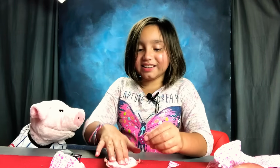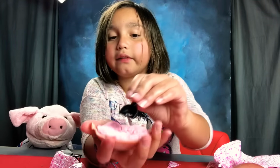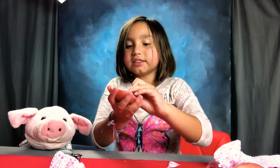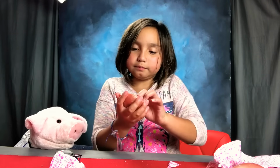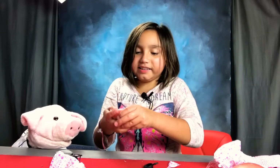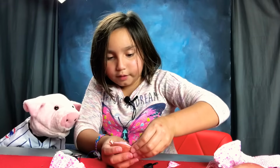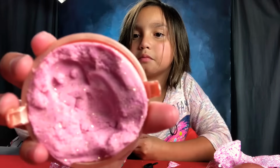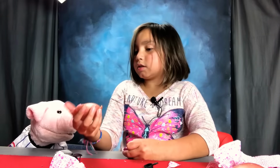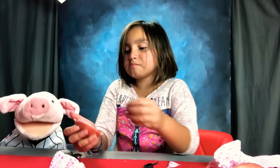And the fun thing about this kinetic sand, I forgot to say this, is that when you take the kinetic sand, as you can see, there's a heart. It makes a heart. Aw, that's sweet. And then when there's eyes, it makes eyes. That's creepy. Staring at you.